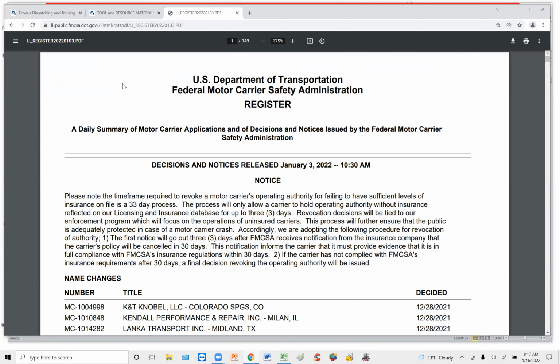So remember, SAFER stands for Safety and Fitness Electronic Record. So the F in SAFER is fitness. So fitness being compliance, things of that nature. So in the register, you have a fitness and a non-fitness area. The fitness and non-fitness area defines the type of owner-operator that you are targeting. We are targeting interstate. So there's a difference between interstate and intrastate. Intrastate, I-N-T-R-A, and interstate, I-N-T-E-R.